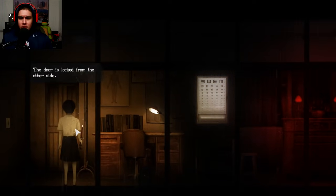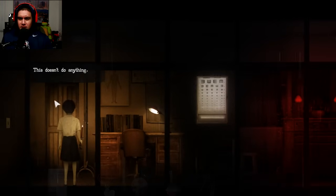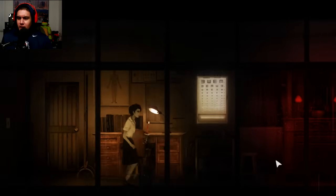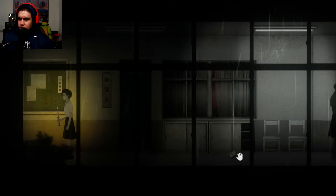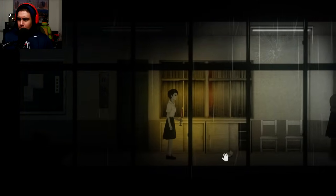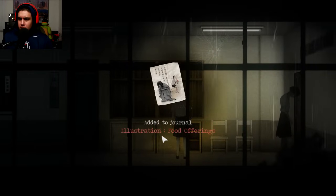So let's continue. The door is locked from the other side. Can I use this? Is this it? This doesn't do anything. Okay, so that's a random thing. And I can't turn on the light. All I have is this candle that never seems to run out of the candle wick, which is very cool. There's something on the floor. Should I grab it? I'm gonna slowly creep up and grab this thing. A note on the floor.